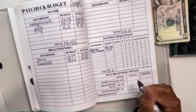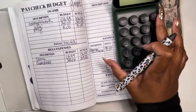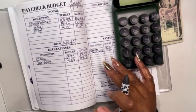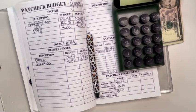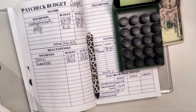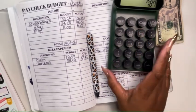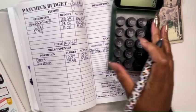Alright, so now that I've updated that, let me get the calculator so I can come up with my remaining balance. I think it'd be like $7. I think that's what it should end up being total. Let's see. Okay, so now that I updated that, the remaining balance is $7.87. And this is my budgeted side here.